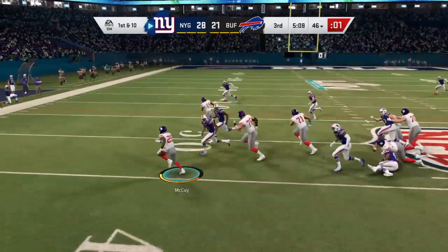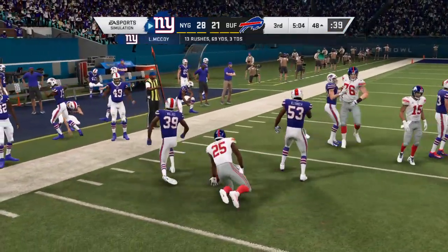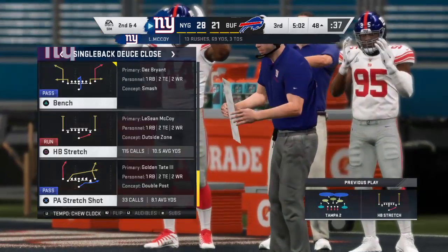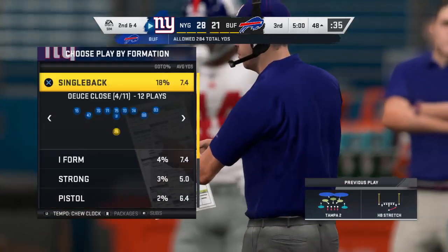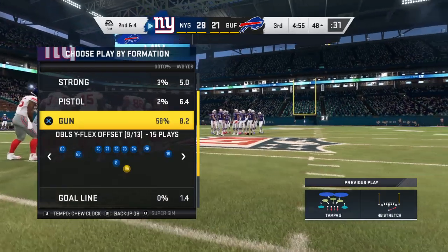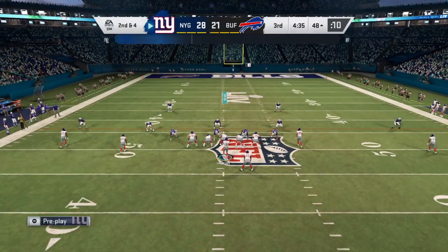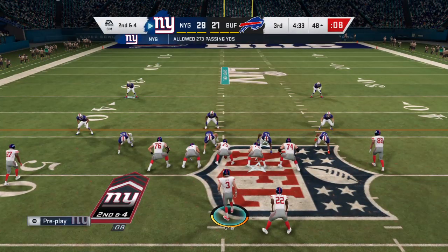After the penalty, it's McCoy. And he'll take it across midfield and into Buffalo territory. It's a 6-yard pickup, and it gets him to 2nd and 4. I think we can safely say that those types of plays are the backbone of this offense. We know not every run's going to be a big hitter, but you know they'll take that type of result on each and every attempt.